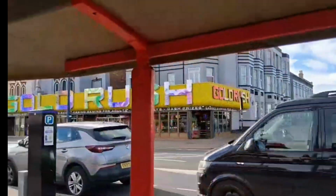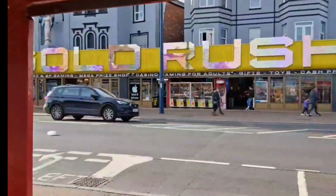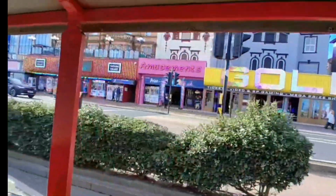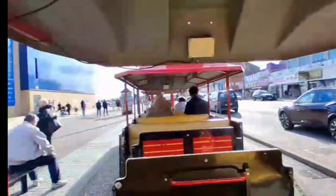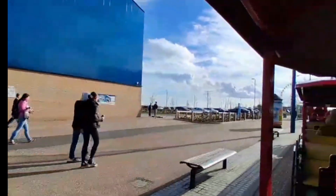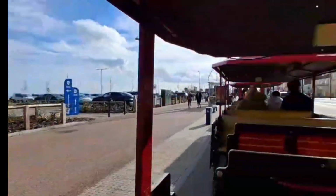Bumpy ride, I'm afraid, so just bear with us. We're going past the Gold Rush Cathedral at the moment. Wow! We're just passing Caesar's Palace and the Tower Bar. Ooh, here's the Marina Centre. And you've got the car park just next to the Marina Centre, which leads onto the beach.